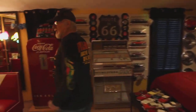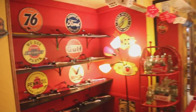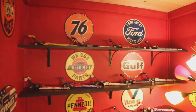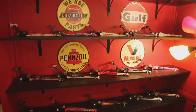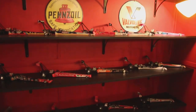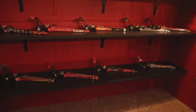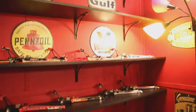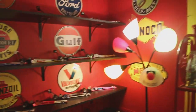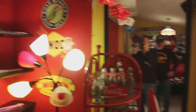Okay, you come around a turn here. These are my dragsters here. I think I have every one they made. All kinds of dragsters from Fram Company, the filter company, Valvoline Oil Company, Pennzoil, Snap-on. They all had dragsters back then. And they still do.